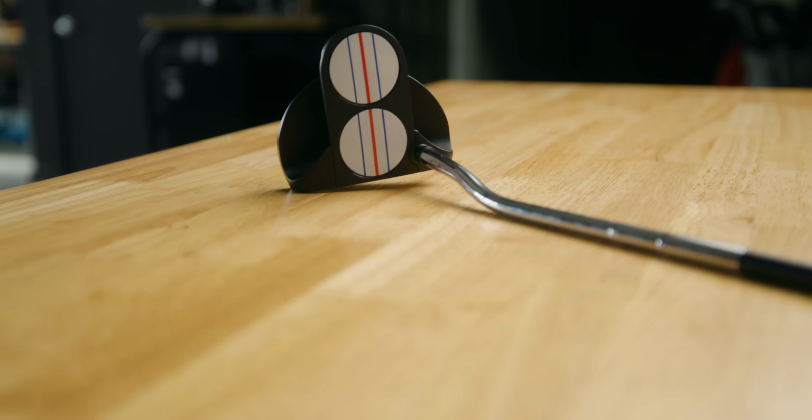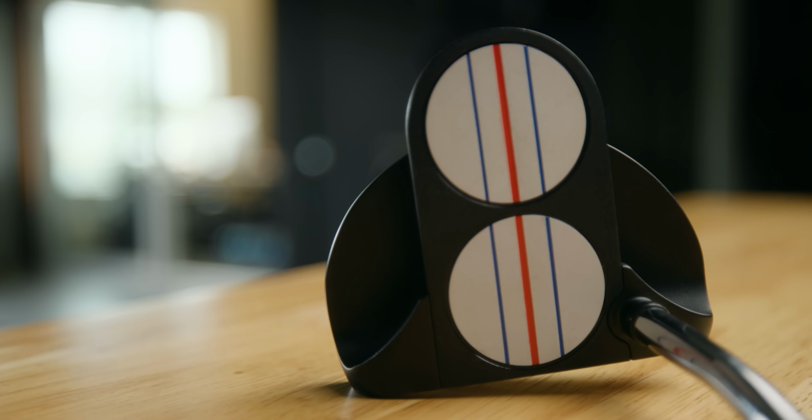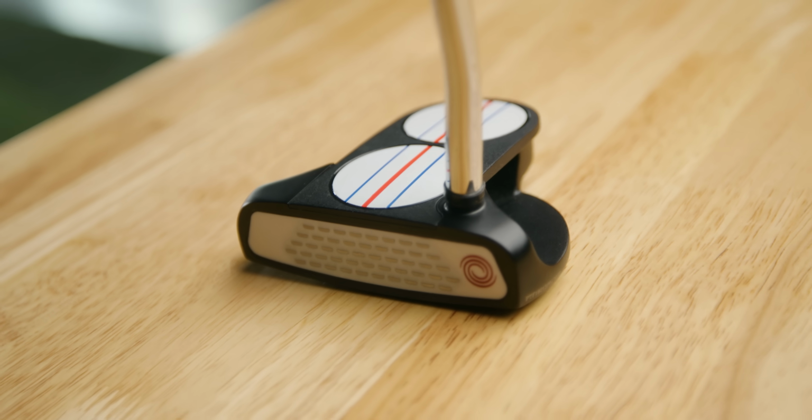Now on to mallets, where it's almost the wild, wild west in regards to designs. And they might look crazy, but they actually can be very functional as well. Take this modern version, the Odyssey 2-ball triple track. This thing might look crazy, but these 3 lines on the top of these balls actually work. They were proven to work in our testing. In over 10 years of testing putters, it's one of the best putters we've ever tested.